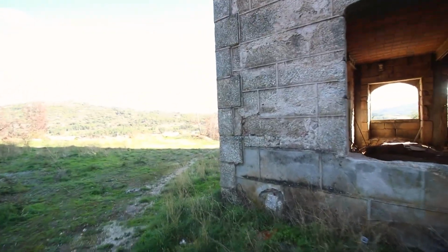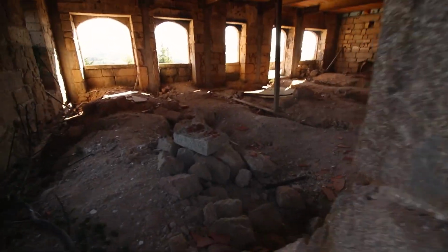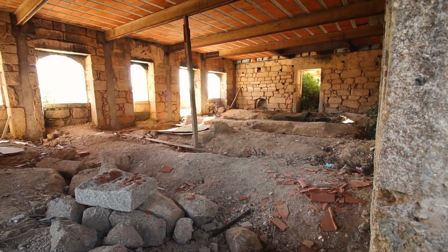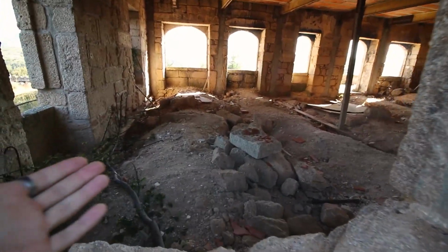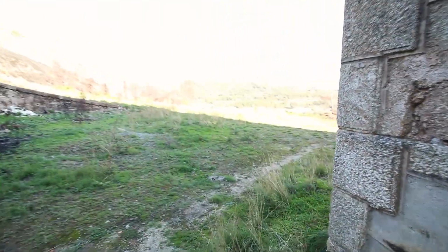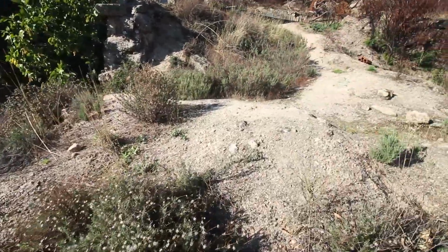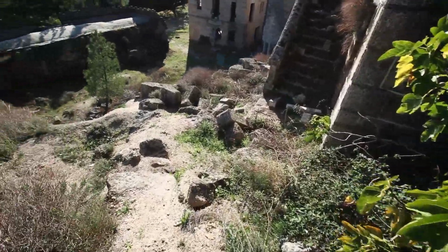Sorry if there's wind. This is on the mountain, so there's a lot of wind. Let me show you the inside of this. I want to say that this was destroyed by people, because it looks like it was destroyed by people. You see, I don't know. I have so many questions about this place. So yeah, this is the front. I'm gonna try to go that way. Let me see if I can go. Just want to explore everything of this.